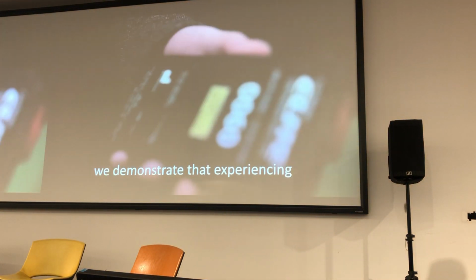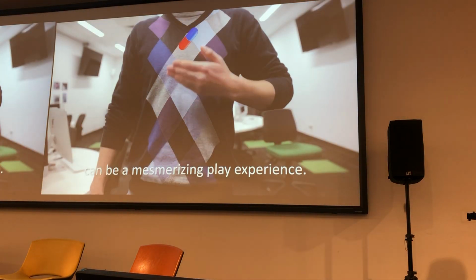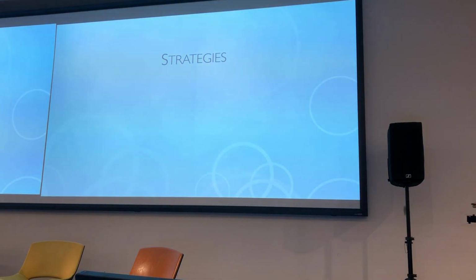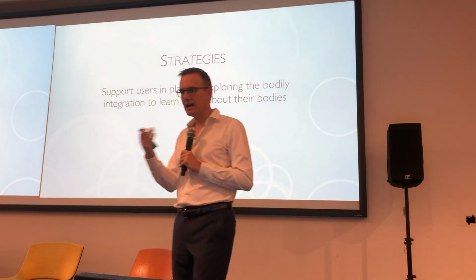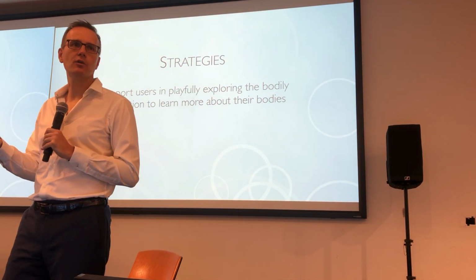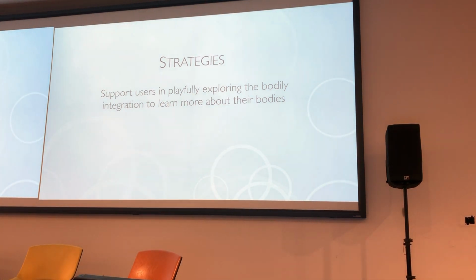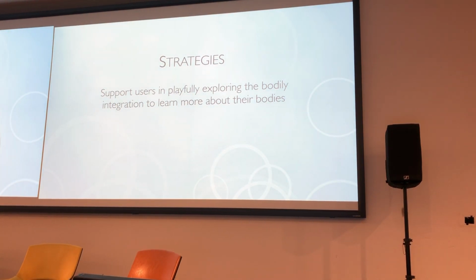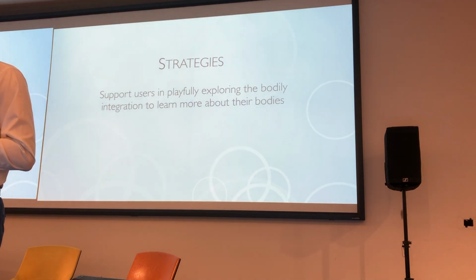With the Guts game, we demonstrate that experiencing your body as play via the ingestion of a sensor can be a mesmerizing play experience. So here in the Guts game, it was really highlighted how players use the bodily integration to learn more about their bodies, right? They drank, for example, iced tea, and then a hot tea, and then iced tea straight away, in order to figure out how it changes the temperature in their gut. And they even went online to learn about their gut temperature and how their gut works, which was quite interesting.